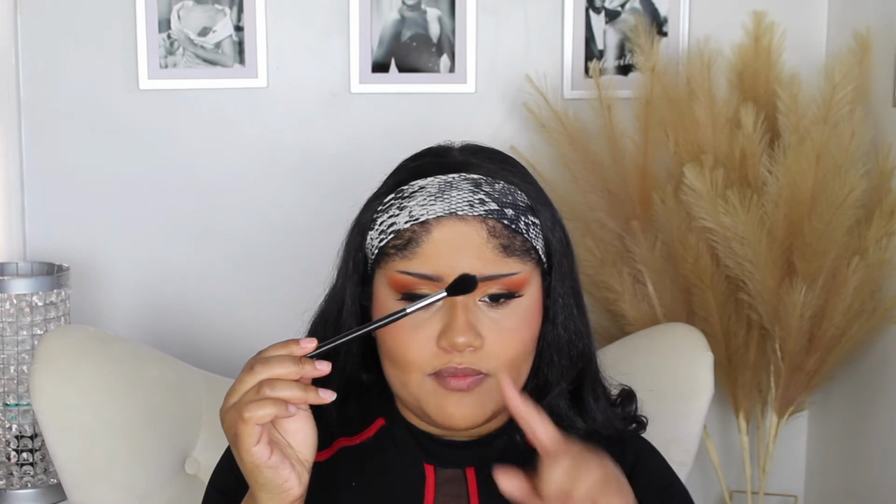For highlighter, no matter if it's cream, not cream, but liquid and powder, I use the Morphe M501 brush, this little fluffy brush. This is the best highlighter brush that you can use. I've never had highlighter lift my foundation up after applying powder when using this.